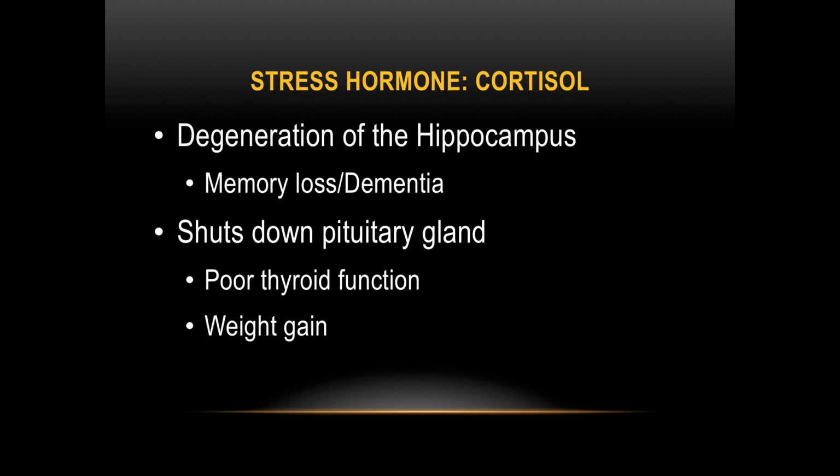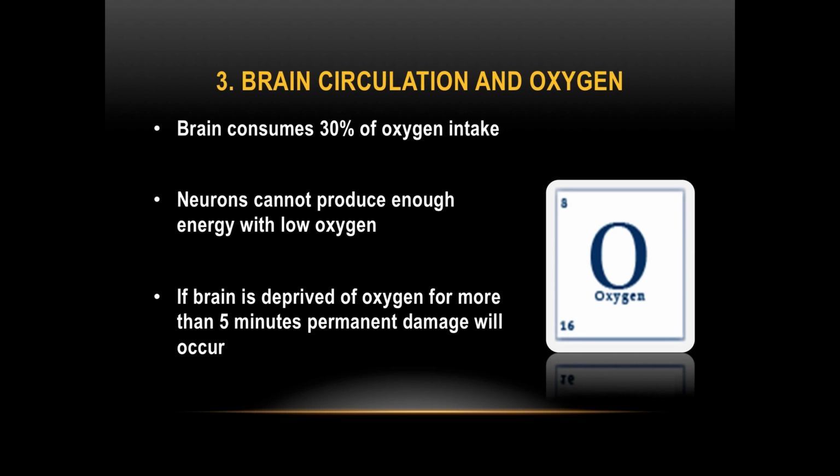Cortisol, which is the stress hormone, if we have too much of it, will accelerate the degeneration of the hippocampus. As I stated earlier, the hippocampus is located in the temporal lobe, and its responsibility is short-term memory. So if you're getting degeneration, you're going to have memory loss and or dementia. It will also affect the pituitary gland, which is our master gland, which will affect thyroid function and in turn make it difficult for you to lose weight or possibly even gain weight.